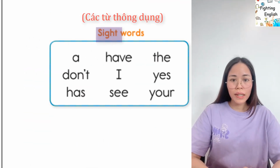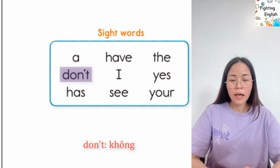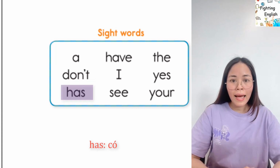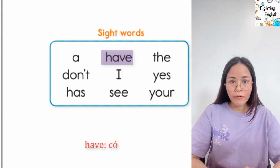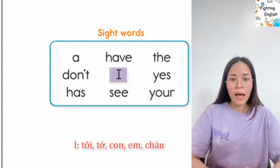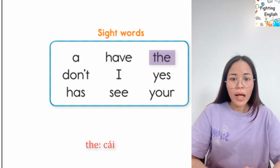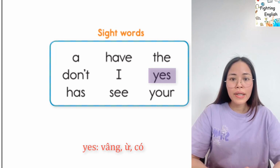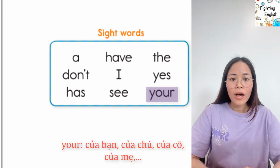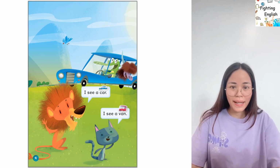Okay. Sight words. Don't. Has. Have. I. See. The. Yes. Your.